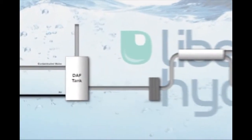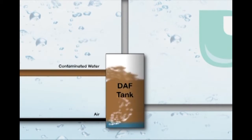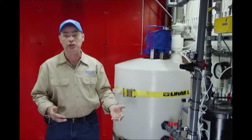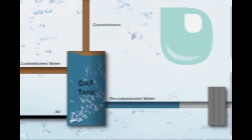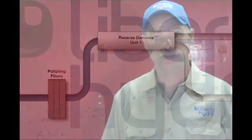First, water enters our dissolved air flotation unit, or DAF. When water enters the DAF, microbubbles are formed that drive the heavy contaminants to the surface, where they're removed by a skimmer and out through a disposal hose. This protects our downstream filtration and RO membranes. Next, water passes from the DAF through polishing filters and then on to the reverse osmosis process.